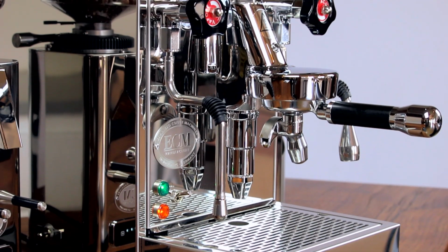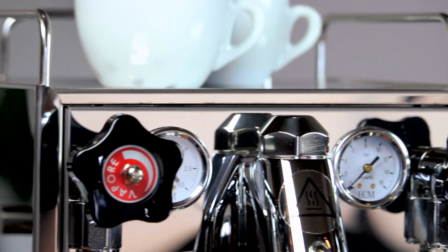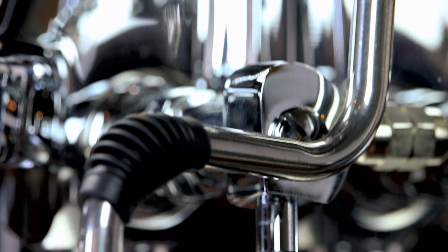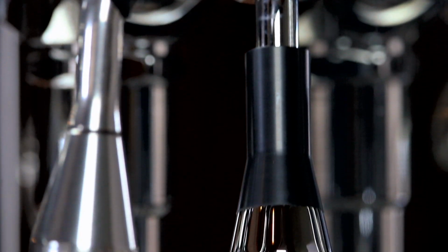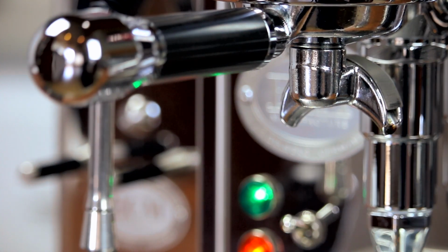As with most ECM machines, the Mechanika has a fantastic fit and finish. Its styling has an understated beauty with small eye-catching details. The classic, solid feel of the rotary valve knobs with their pop of red, the hefty steel brew lever, and the premium ECM portafilters make every interaction with the Mechanika satisfying.